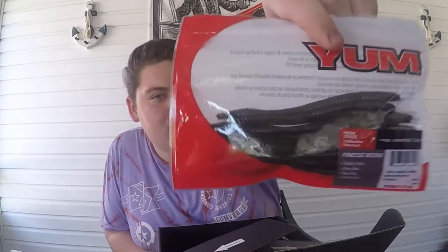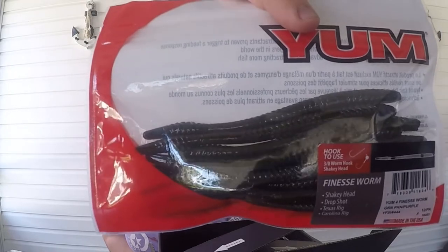So this is a finesse worm. You can use that jig with it, and you can also use regular hooks. It is a 4-inch finesse worm, green pumpkin purple, 12-pack. So it looks like you can Texas rig them, wacky rig. Maybe you can echo rig them? I'm not sure, but they look like worms that you can echo rig.